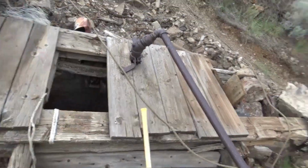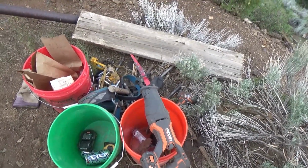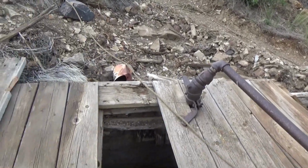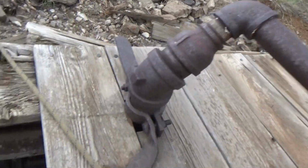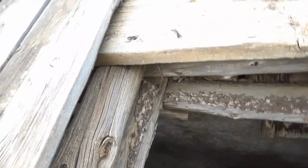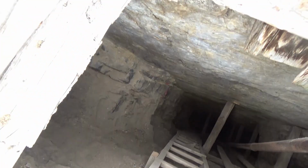We're back at Montana B here, and I finally got that stupid Sawzall in the mail. And so the primary job right now is to get this timbering here repaired so that we don't have stuff like that where it just comes right down on your head.